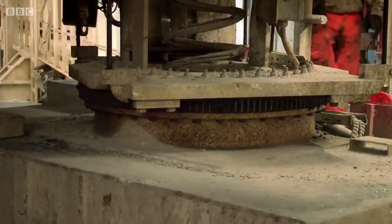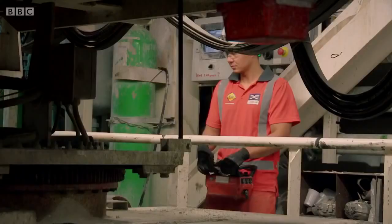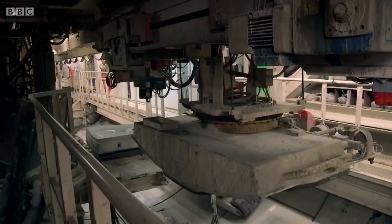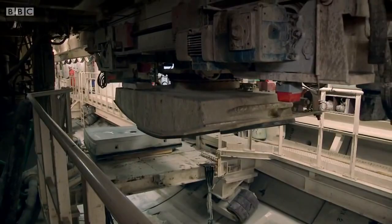I don't know, maybe this is just pride of project or whatever, but of all the projects, this is the one I prefer to be on. You know, it's the most unique. And we're going under the river, so it's a bit of a pride about it, so there is.